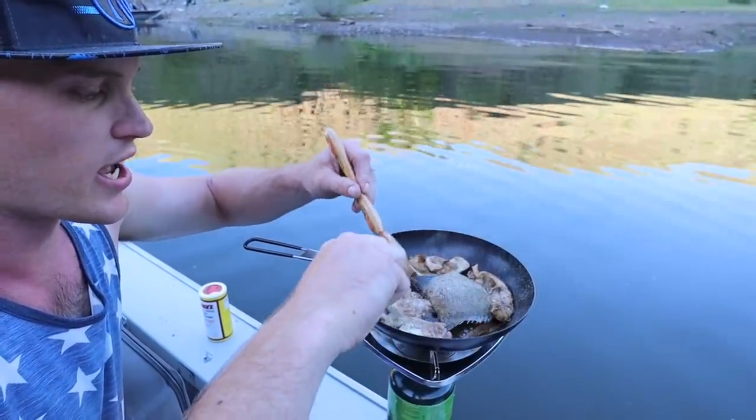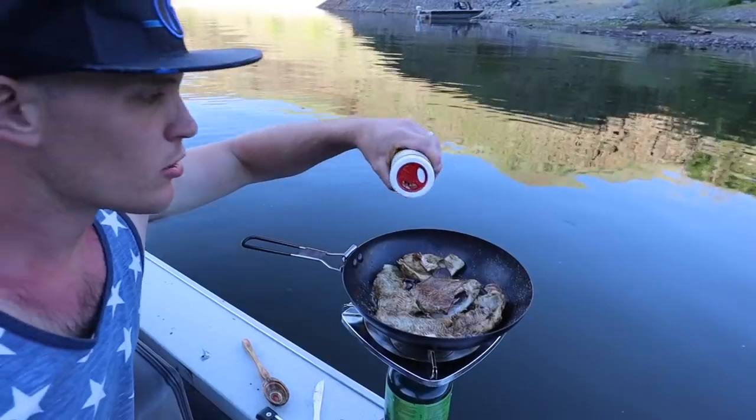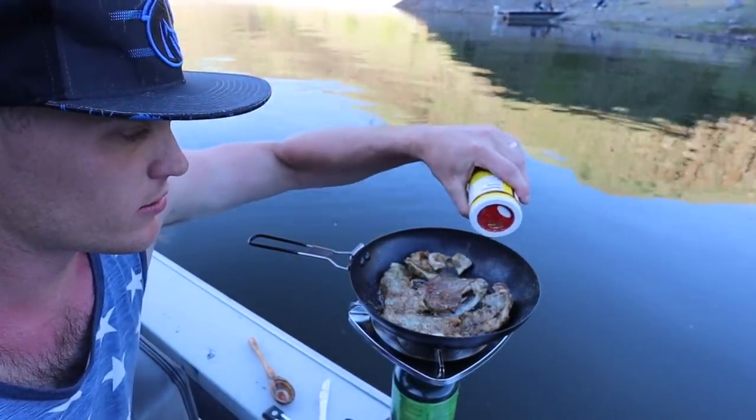It smells really good, guys. Flip all those fillets. Put a little layer of Cavender's on this side as well.